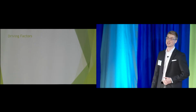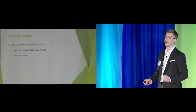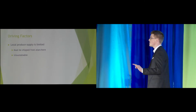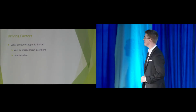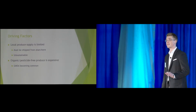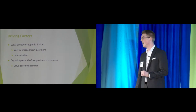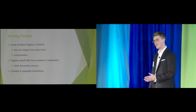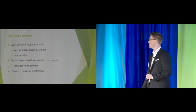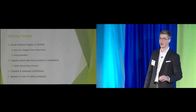So some driving factors I saw out there. Local produce supply is limited at best, even in a major metropolitan area, which means produce has to be shipped in from elsewhere, often tropical climates. This is not very sustainable. Organic and pesticide-free produce is expensive and hard to find, and GMOs are very common in our diet. Climate and season affect anyone who wants to supply their own produce. And I found the market's completely void of products that fit this band.